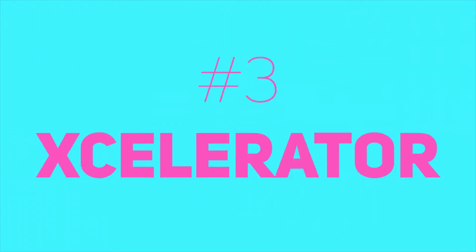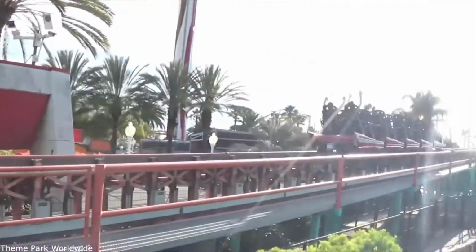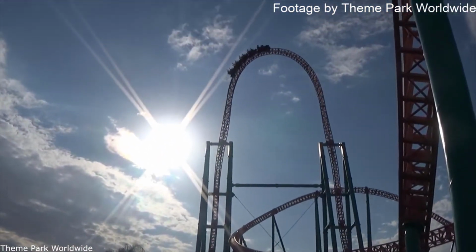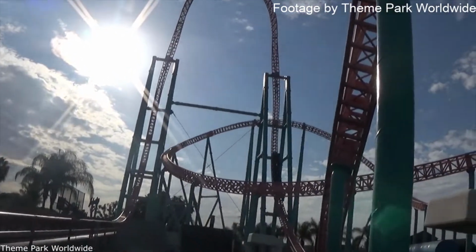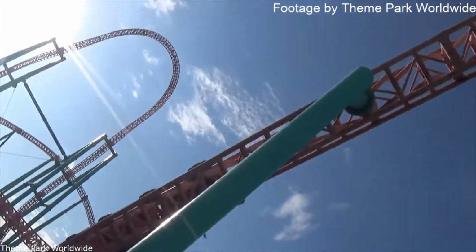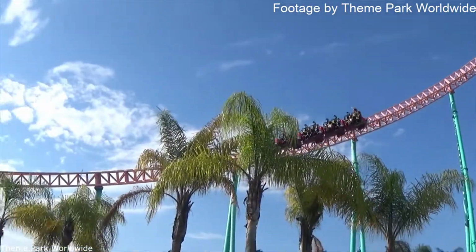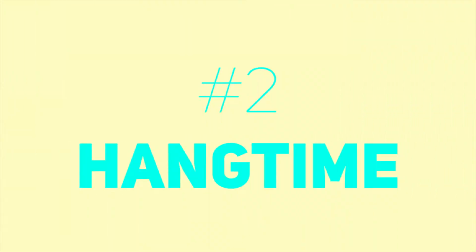Number 3, XCELERATOR. What an adrenaline rush. This ride has a launch that is legendary and it is super fun, but I noticed that after my second ride it doesn't really do much after that launch. The top hat gives decent airtime and great positives going into it. The bank turns are also very fun. My main problem is the operations as they are pretty slow when I went, but the rest of the ride is great.